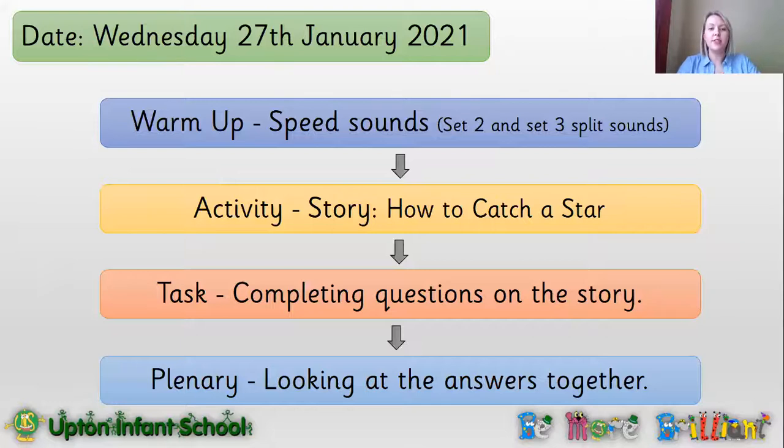Okay, so to start with and warm ourselves up this morning, we're going to be doing some speed sounds. We're going to practice our set 2 speed sounds we did last week. And this week we're going to look at some set 3 split sounds. Then for our main activity, we're going to be reading the story of How to Catch a Star. Now you might remember this story from doing it with your Hanwick teachers before. Then for our task, we're going to be completing some questions on the story. And then at the end, we'll look at the answers all together.